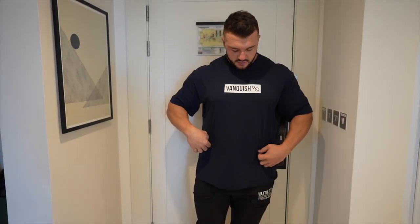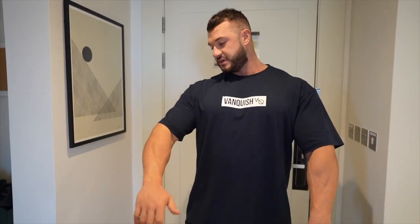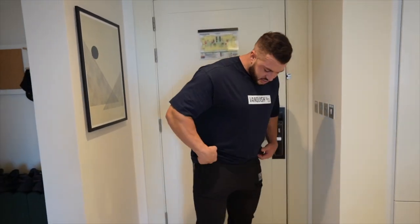My favorite, these are the oversized t-shirts. Really, I'm a big baggy t-shirt person. These fit really well. They still look really good, you know. Very smart for a baggy t-shirt. Fits really nice. And they look really good with these trousers.